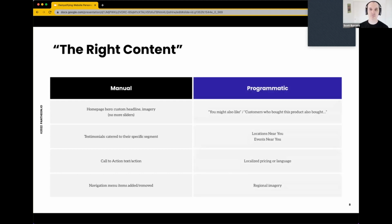On the other side, we have more programmatic content. So we've all seen things like "you might also like," or on Amazon, "customers who bought this product also bought," etc. The folks who are entering in content can go through and start adding tags related to how products are associated with each other, but the website itself is starting to make those associations, right? It can look through the database and start to pick out and pull information about relationships between different products. We also have programmatic means of locations near you or events near you.